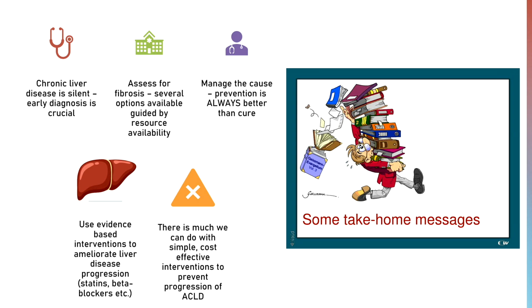So, a few take-home messages, and I'm amazed I actually have got in here in time. It's quite remarkable. So, a few take-home messages: remember that chronic liver disease is silent. Early diagnosis is absolutely crucial. Assess for fibrosis, and there are several options available. I've pointed out that there's invasive and non-invasive, and non-invasive is probably what most are going to use, and certainly elastography performs extraordinarily well, as I've showed you. Manage the cause. Prevention is always better than cure.